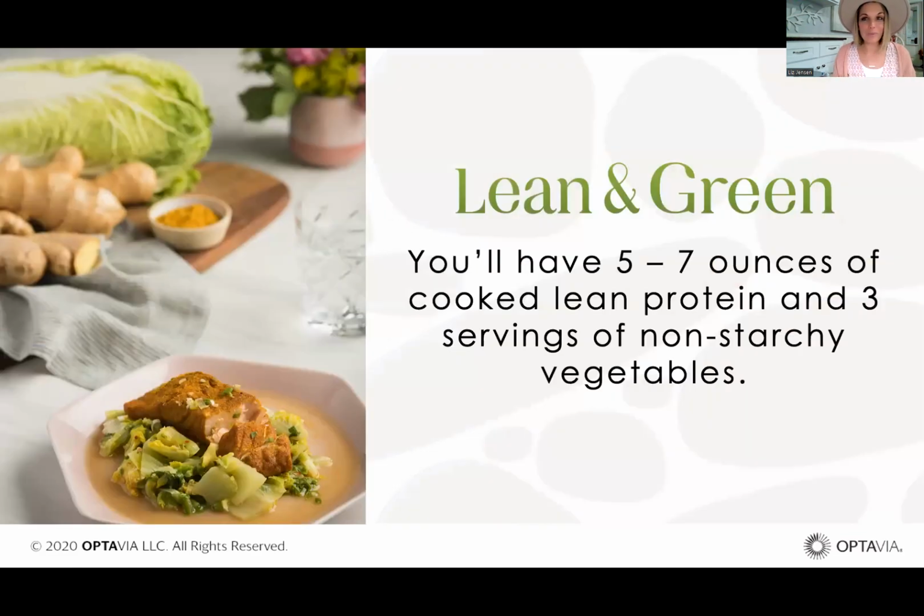Now we all know about that one meal that you do yourself, the lean and green meal. Now, those of you that are not doing the 5-in-1 plan and you're just kind of doing your own meals, this would be a great practice thing to do throughout the day. Lean and green. These are like the healthiest options for you. So for our lean and green meal, we do 5 to 7 ounces of cooked lean protein, and we do 3 servings of non-starchy vegetables. And each serving is half a cup unless it's lettuce or spinach, then a serving is a cup. So 3 cups of spinach, or like a cup and a half of green beans, or broccoli, or zucchini, or a mix and match of that.